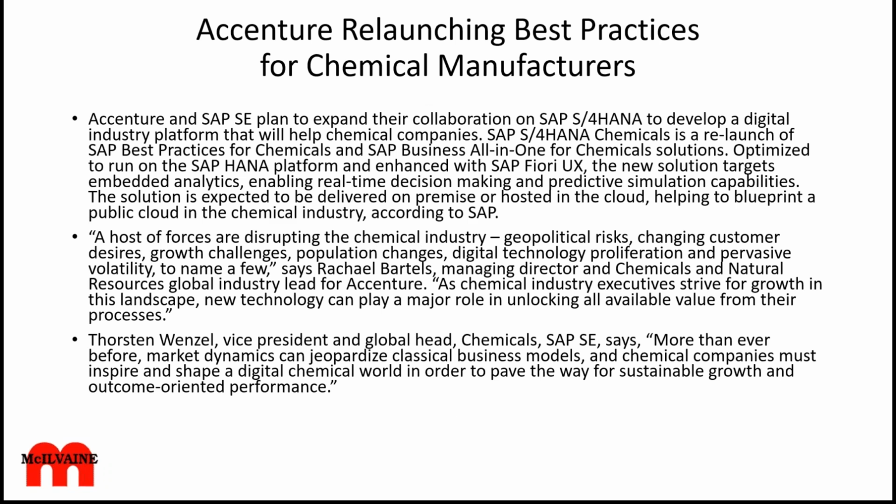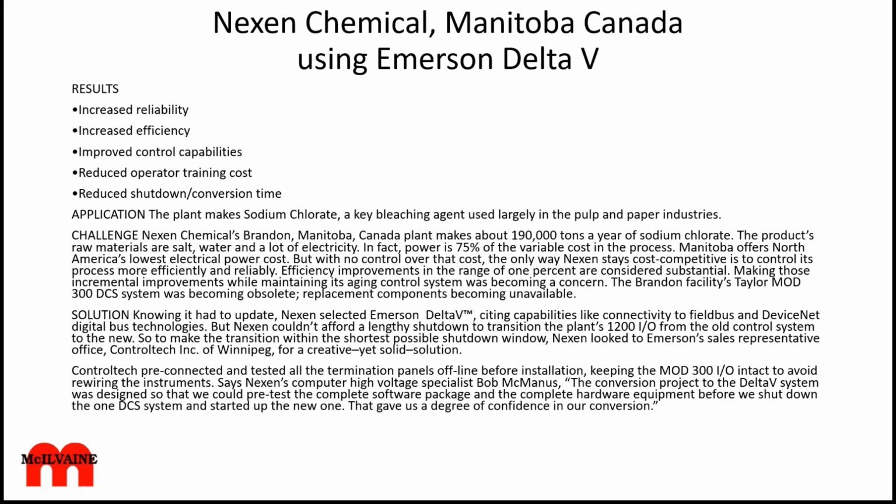Accenture is relaunching its best practices for chemical manufacturers, and it's a powerful tool for embedded analytics, enabling real-time decision-making and predictive simulation capabilities. Basically, the software is in place, and again, we think the IIoW is going to lend a lot to enhance the capabilities of software tools like this.